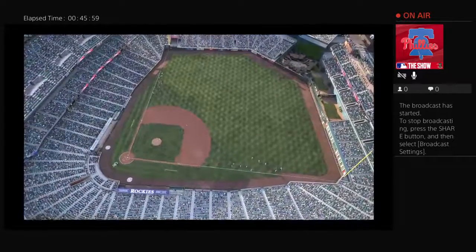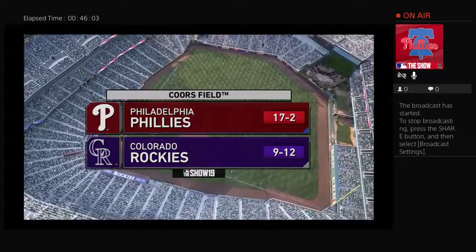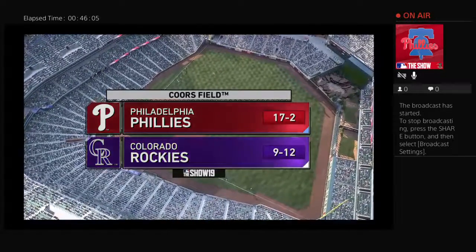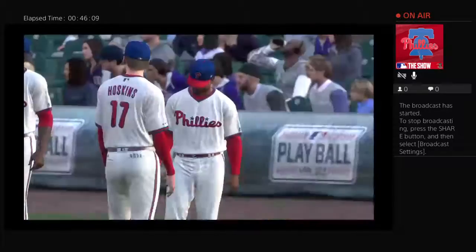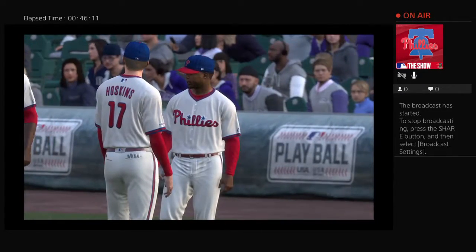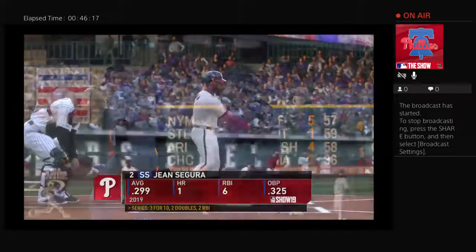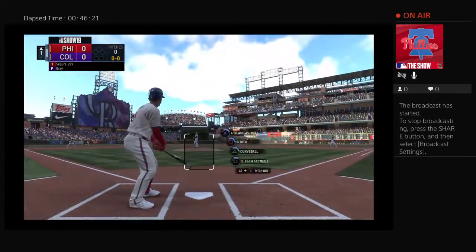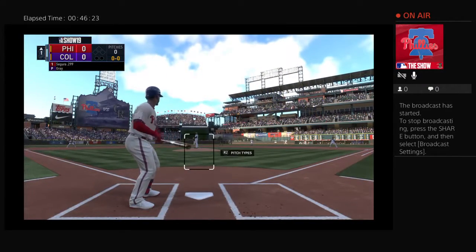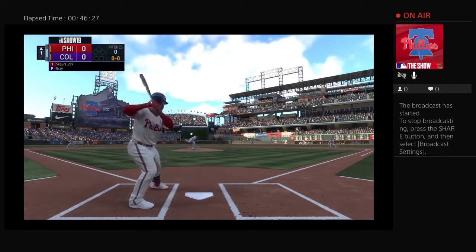Saturday night baseball set to come your way from the Lodo section of downtown Denver. Tonight it's the third of this 4-game weekend series between the Philadelphia Phillies and the Colorado Rockies. The Phillies find themselves on an impressive 9-game winning streak. Gene Segura standing in, and we are set for baseball here this evening. Tonight for Philadelphia, the shortstop, Gene Segura. Here's the first pitch.